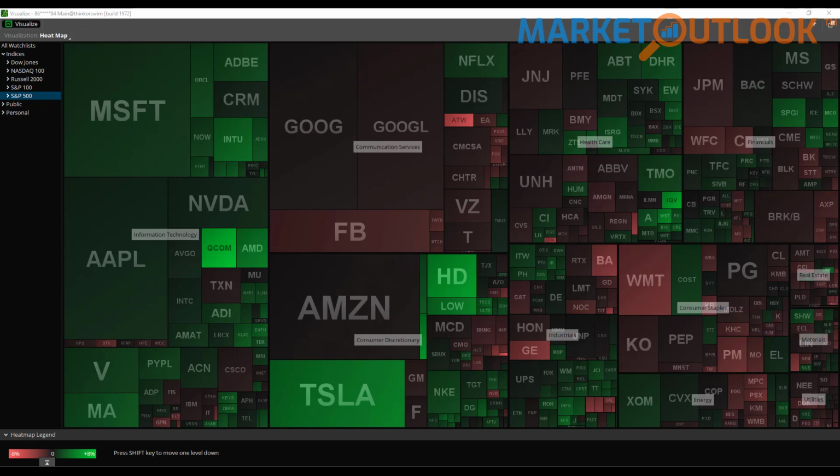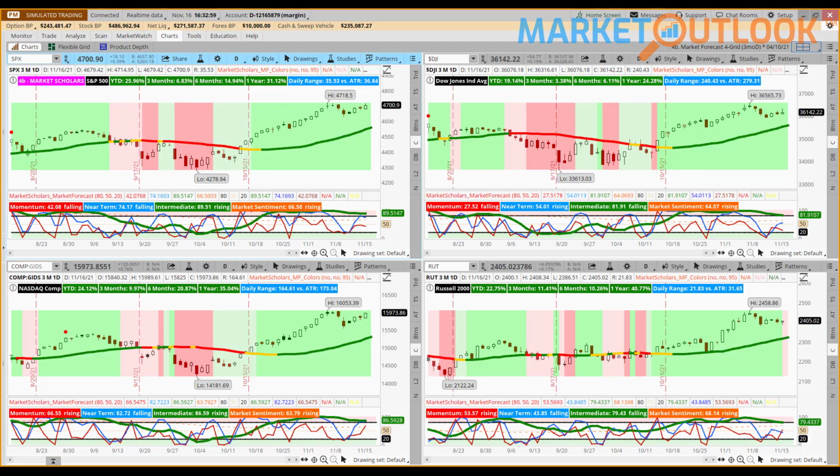Let's go ahead and now jump into our traditional 4 grid, and this is chart 4B for those of you following along at home with your own charting package. As you can see, all of these securities were higher today. However, I did want to start the conversation by pointing out a change. For the very first time in over a month, there's a posture change. And that posture change is here in the lower right-hand corner with the Russell 2000.